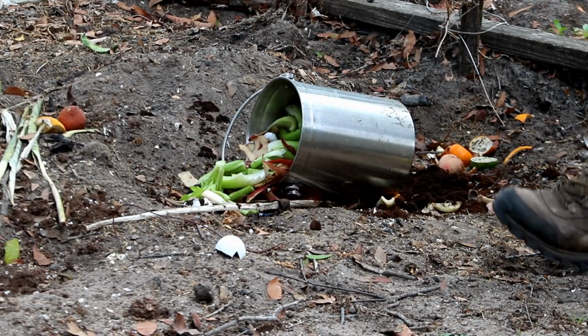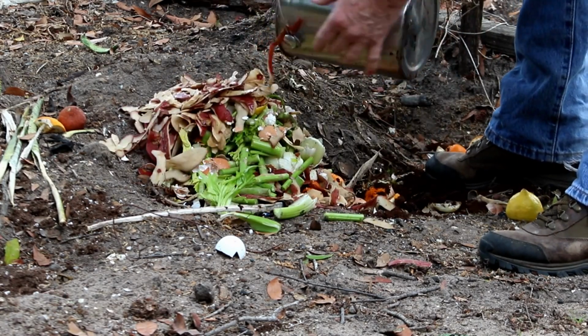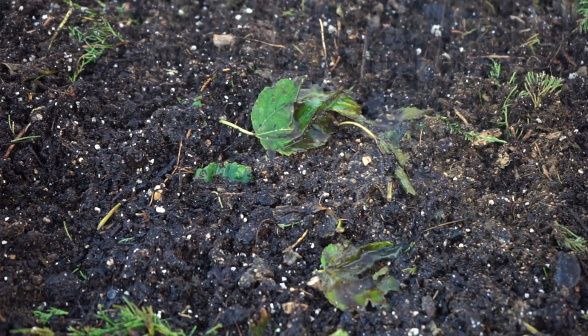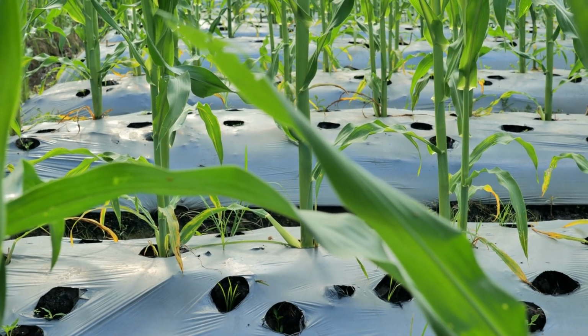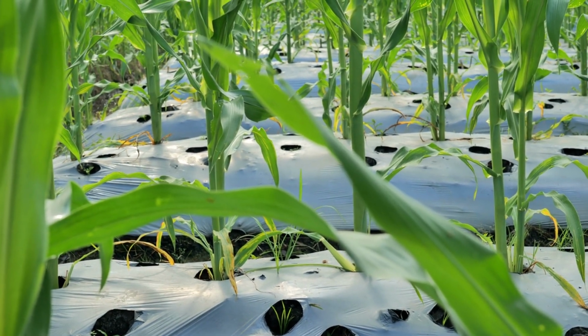Composting kitchen scraps not only enriches the soil, but also helps in better water retention during dry spells. The organic matter from compost improves soil structure, allowing it to hold more water and keep plants hydrated for longer periods.